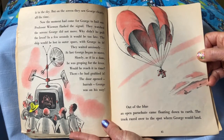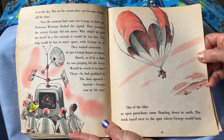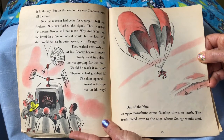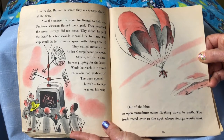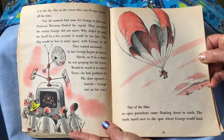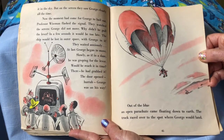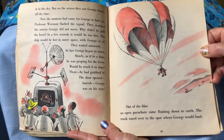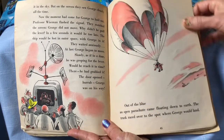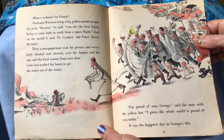They waited anxiously. At last, George began to move. Slowly, as if in a daze, he was groping for the lever. Would he reach it in time? There! He had grabbed it. The door opened. Hooray! George was on his way. Out of the blue, an open parachute came floating down to earth. The truck raced over to the spot where George would land. What a welcome for George!